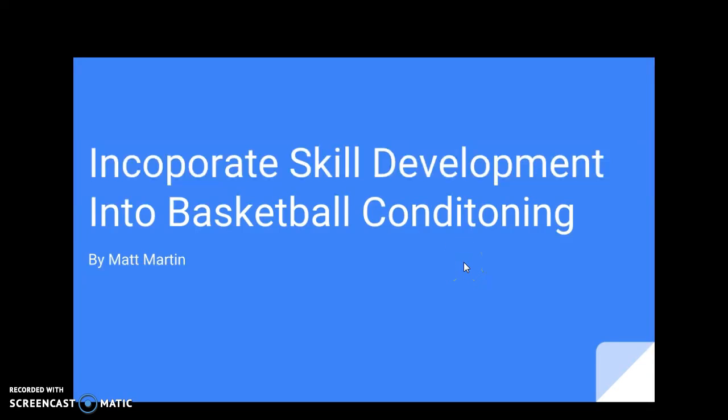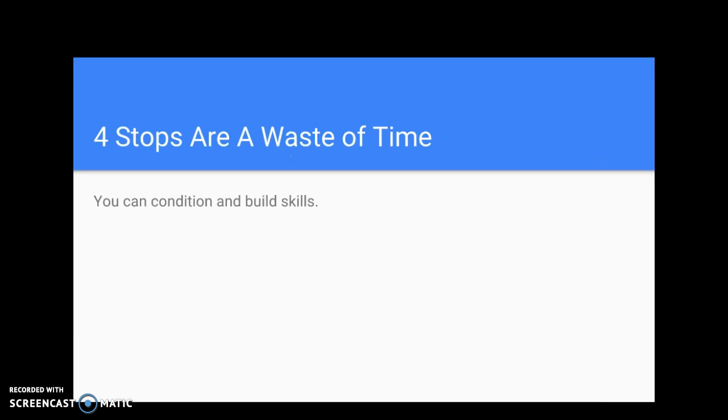Okay, I want to talk today about the importance of incorporating skill development into basketball conditioning to make the most out of practice time. And it's easy and fun to do and makes your practice better.